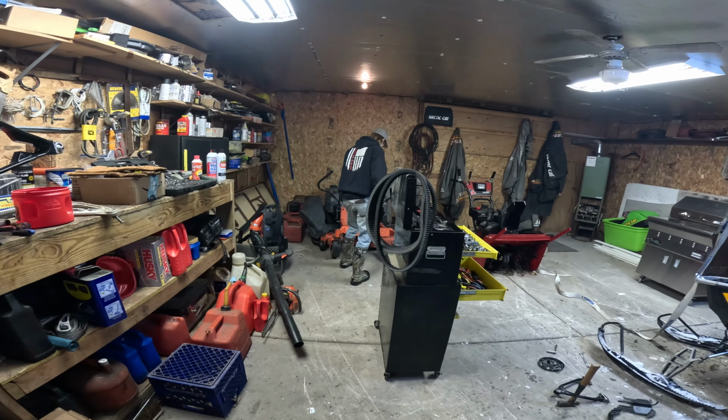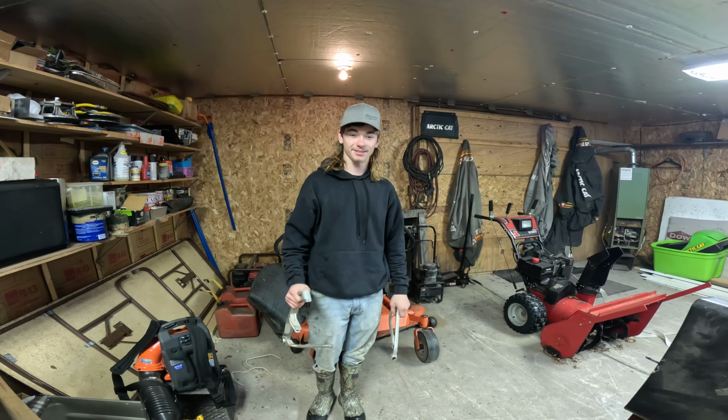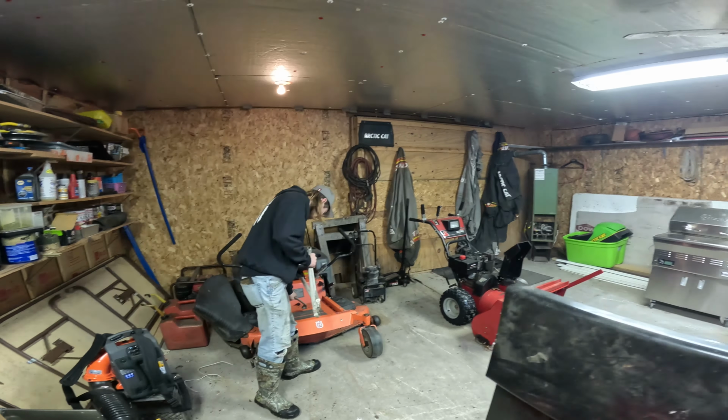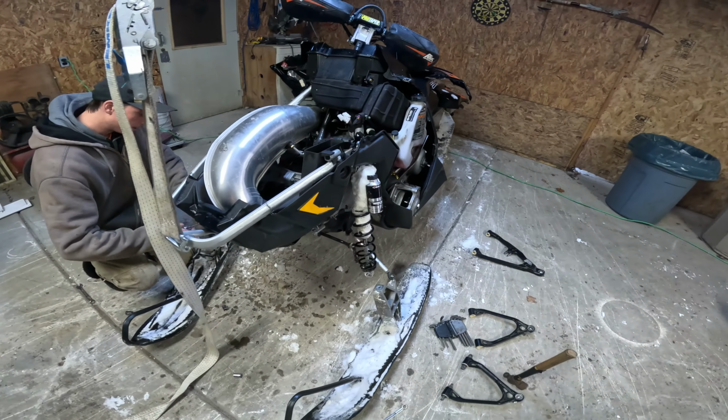Let's see the damage. Oh, part of her. Beautiful. This one's a little tweaked too. Heavily. Didn't send it hard enough, obviously. Nope, got her all tore down though. Ready for the new ones.